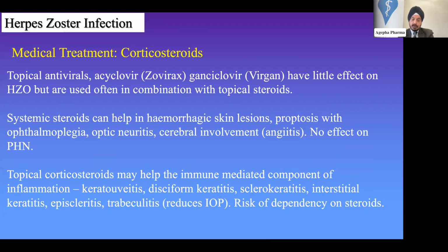Interestingly, if trabeculitis is the cause of the raised pressure, steroids actually help reduce the pressure in these cases. So one should not think about steroid response glaucoma if there is high pressure related to zoster. Always worth a try, because you reduce the inflammation, reduce the trabeculitis, and the pressure will come down.